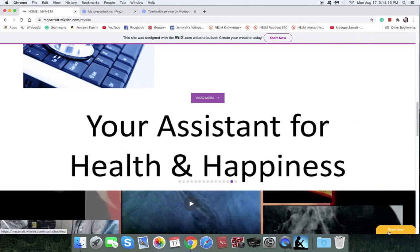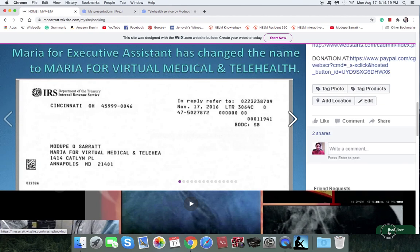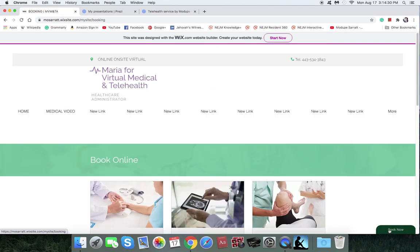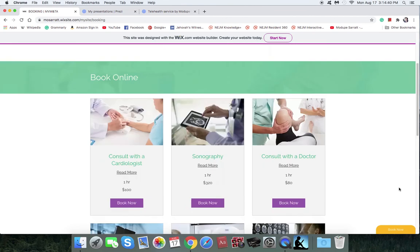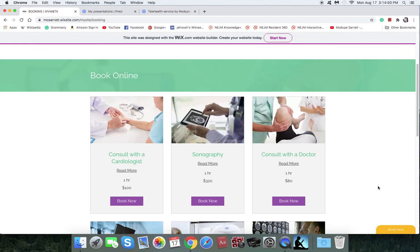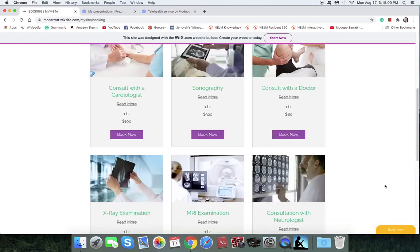So book now. What will book now take me to? Book now takes me out of the site. You cannot book anything. Oh, it does. A book online. Oh, okay. No, I don't get the money. Those are the doctors. If you click on this one, you are booking with a doctor, not me. $100, 1 hour. Yeah. I didn't know you booked with them. Don't book with me, please.